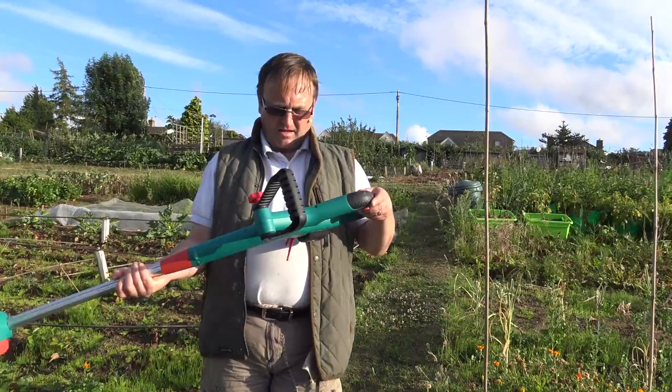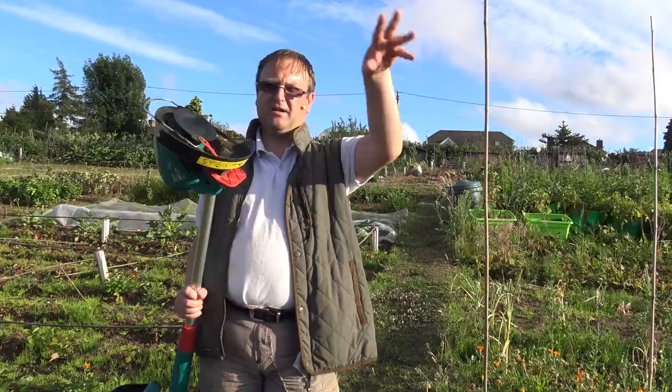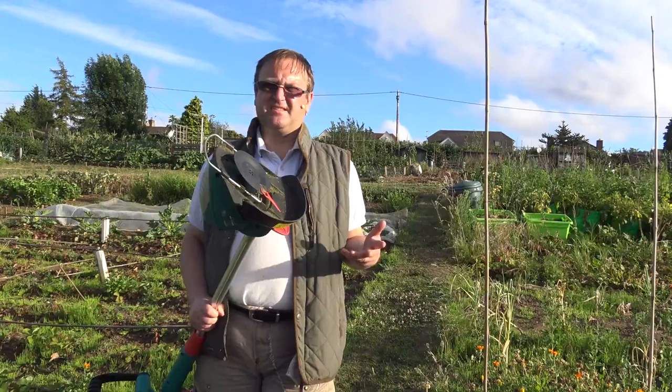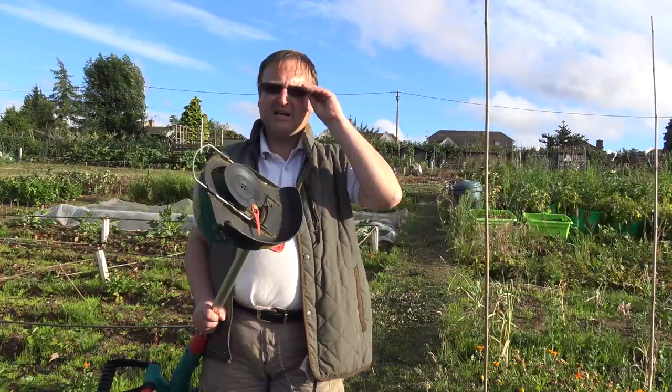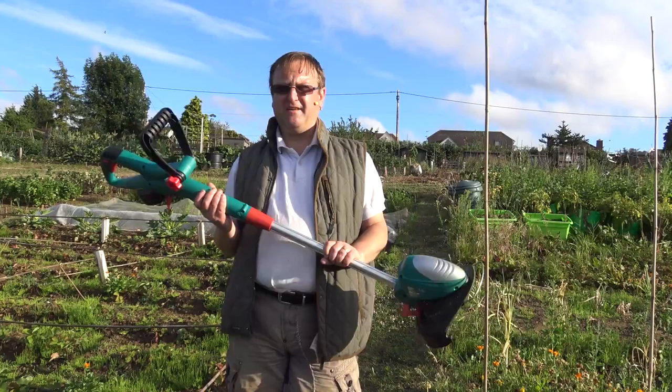This runs on a battery, and I'm about to find out whether it can get round my plot. The claim is that this can go round a football pitch. Now, it can't go in the middle of a football pitch. It can go around the edge of a football pitch. Now, if that's the case, then it's going to make very short work of my plot. But the really amazing thing, I mean, it feels really good. The Bosch battery, this was 70 quid delivered from Amazon.